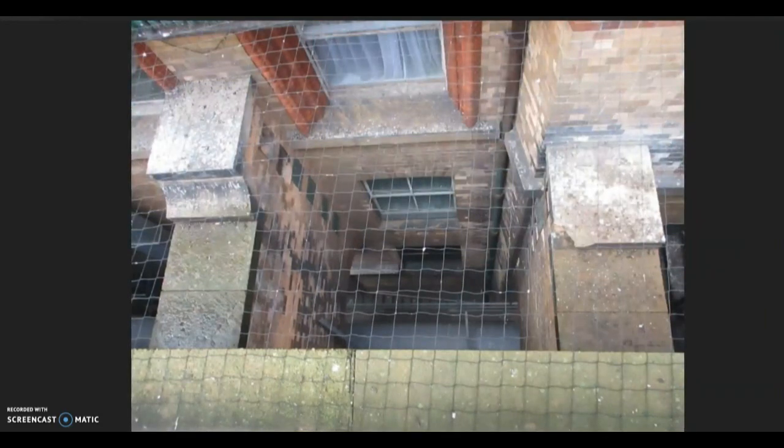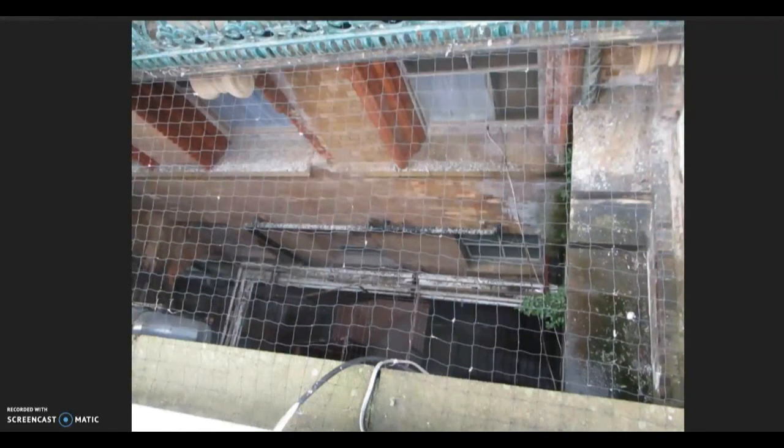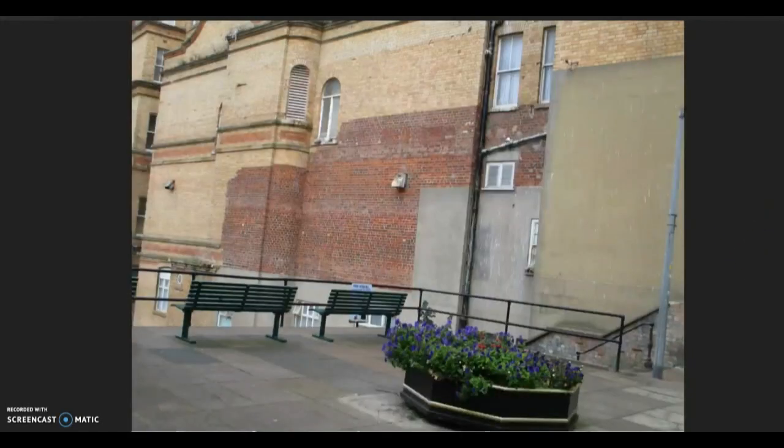This is again looking down the gap. And with this one, this is 1 below street level. That's 2. You've got 3 going down there. You can see the fire escape. And you've got the 4 going down there. So there's the stairs again. It makes no sense at all.